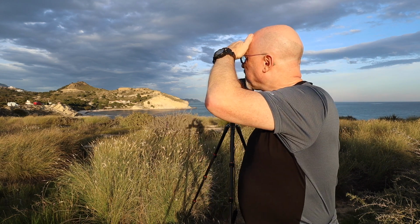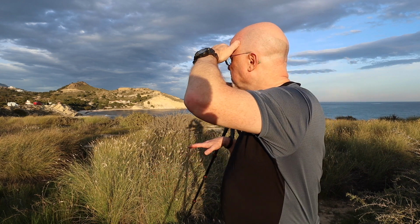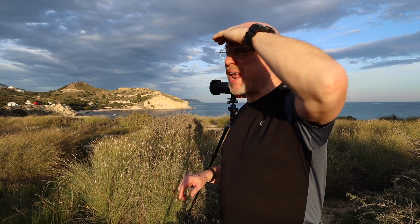So I'm taking another shot, but because the overall light has got a bit less, this is going to be a longer exposure. It's going to be about 4 minutes.